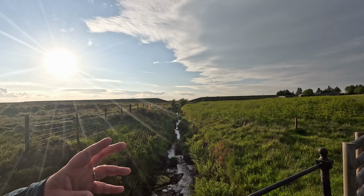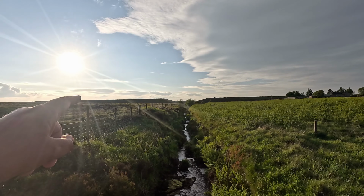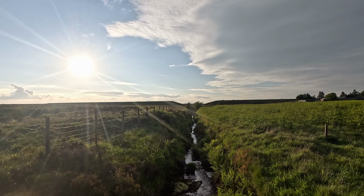Welcome back to the Peak District. Last September, me and Johnny did a video of something called the Barbrook Reservoir, an abandoned reservoir and dam in the Peak District, high above Sheffield and Chesterfield. And that's what's just in front of you, silhouette at the moment because of the position of the sun.